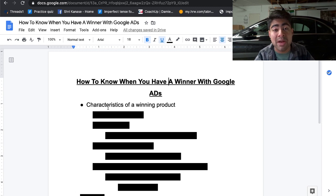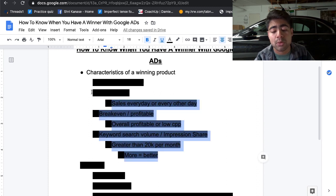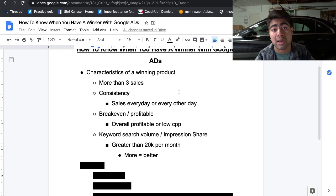So how do you know when you have a winner with Google Ads? Now, what are the characteristics of a winning product with Google? As I mentioned, there are a lot of specific characteristics as to what makes a winning product with Google. But the very first thing, before even looking into any of the other stuff, is the number of sales which the product has. Now this is one metric which I always live by, and that is if a product has more than 3 sales, then it is classified as a potential winner.